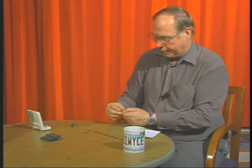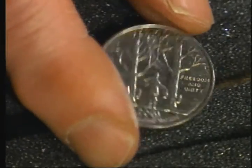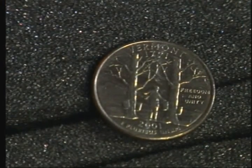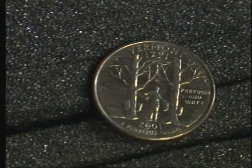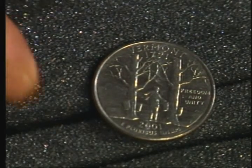The next quarter here is the state of Vermont. And the year is 1791, it looks like there. I'll put this down here for you folks to see at home. So, Vermont, 1791. Freedom and Unity is their theme of the quarter.